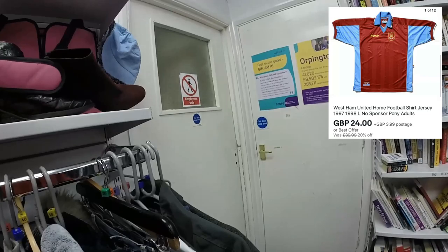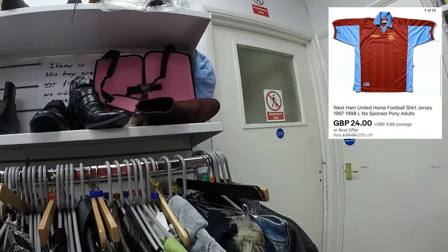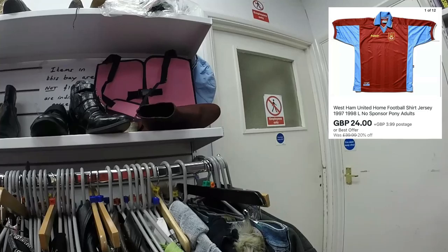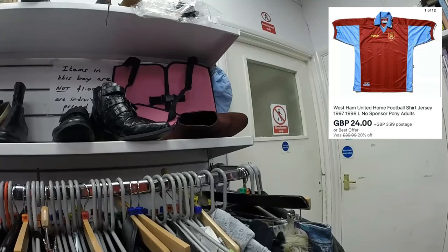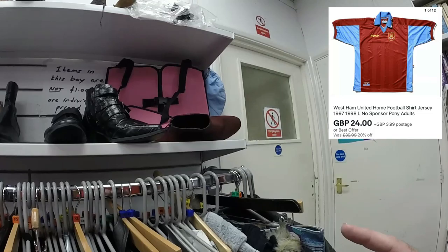Yeah, but anyway, I think I picked this one up again on a pound row at my favourite charity shop, and I ended up putting it up for sale, like on an offer sale, because I was fed up of seeing it. I ended up getting £24 plus £3.99 postage. But yeah, definitely look out for old vintage football t-shirts, just not rubbish teams like West Ham.